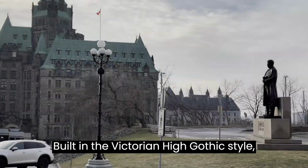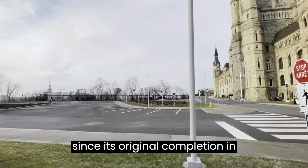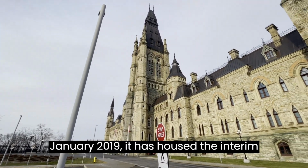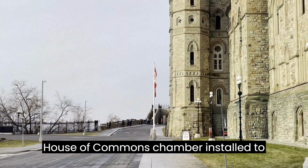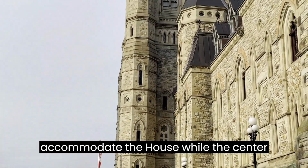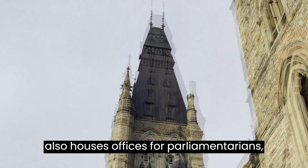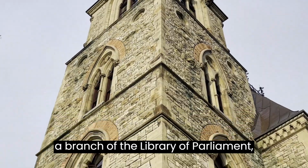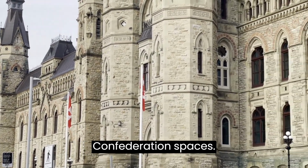Built in the Victorian High Gothic style, the West Block has been extended twice since its original completion in 1865. Since January 2019, it has housed the interim House of Commons chamber, installed to accommodate the house while the Centre Block is closed. The West Block also houses offices for parliamentarians, a branch of the Library of Parliament, committee rooms, and some preserved pre-Confederation spaces.